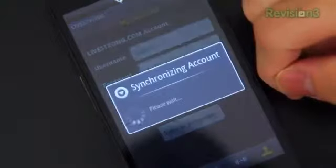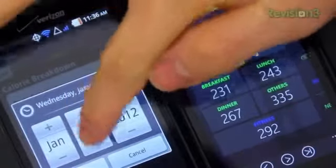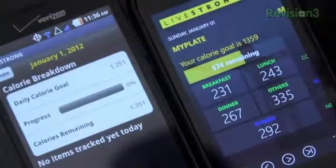I've used this app on my iPhone, my Samsung Focus, my iPad, and so on and so forth, and to be honest, the app is kind of meh, but it does get the job done. More often than not, I do experience sync issues, and the functionality is very, very different from one OS to the other, so it's a little bit inconsistent.